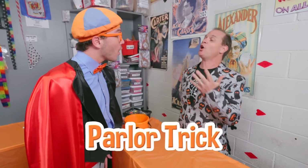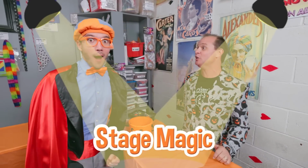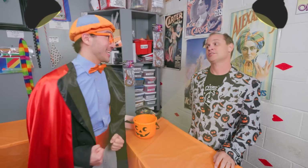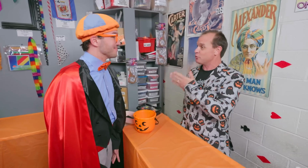Close-up magic? Is that because you're really close to someone? Yeah, some things are smaller, like a coin trick is smaller than the trick we did over there, which is a parlor magic trick. So it's a little bit bigger. Exactly. And then there's also stage magic where they do illusions. And I bet that's really, really big. It's huge stuff. So let's do a close-up magic trick for you and your friends.